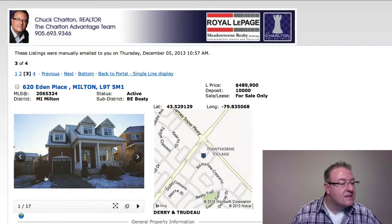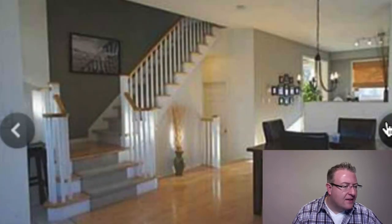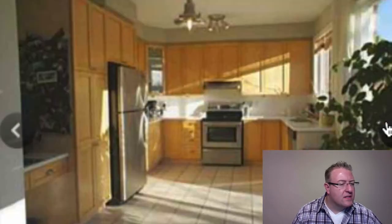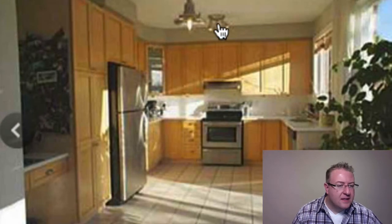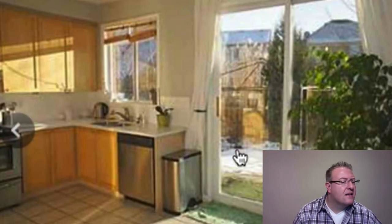We've got Eden Place. Looks like it's on a bit of a pie-shaped lot. And we're at $489. It's a Powell model. And so about 1,900 square feet, and it looks a little bit older. I mean, these homes are probably more than 10 years old. 9-foot ceilings here. Compares very well to, like I said, the one on Bar at 1,820 square feet. This one's a little bit bigger, but Bar's a little nicer inside. I have the same opinion on this one as Bar Crescent. I think it's a very good deal.